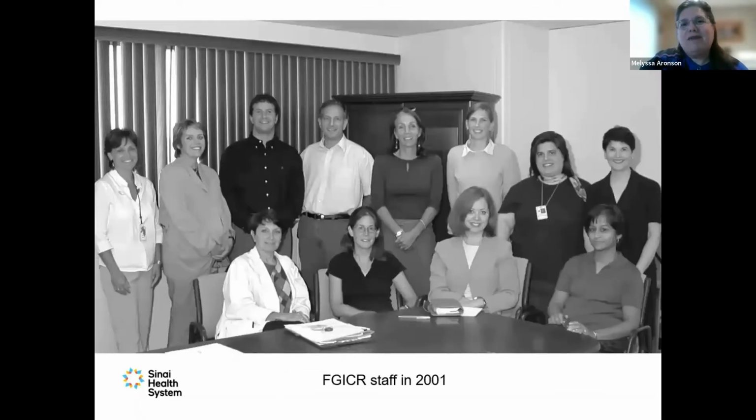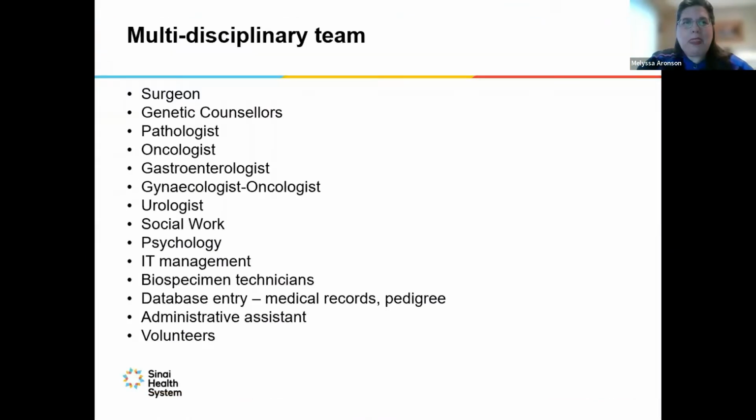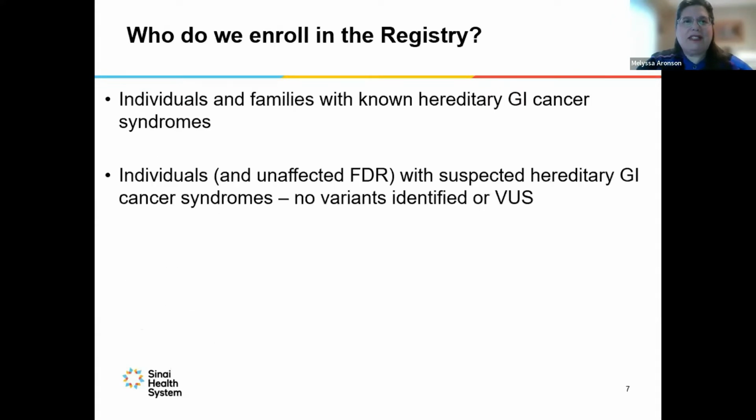This is a picture from the Leeds polyposis group back in 1985, and there's Terry over there. And our group has grown in 2001, and this is 2010 at the Zane Cohen Center. There's Dr. Cohen over there. And not all of the people here work in our registry. A lot of people work in IBD, but we're a really big collaborative group. So we work with a lot of different disciplines. Not everybody works on a day-to-day basis with us, but we consult with a lot of different specialties. On a day-to-day basis, we have 3 genetic counselors, we have our admin assistant, and then we have volunteers.